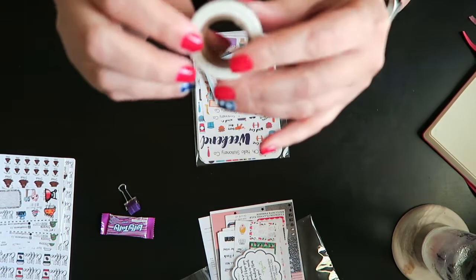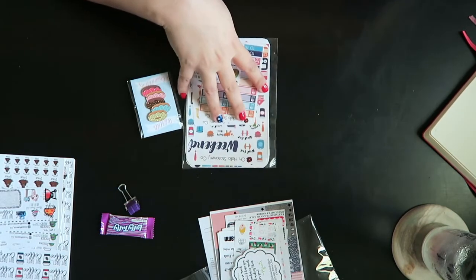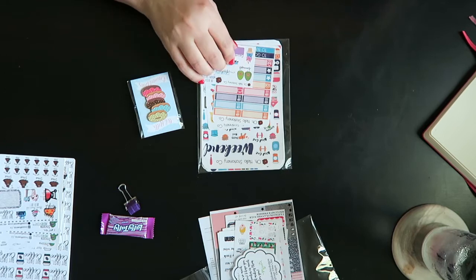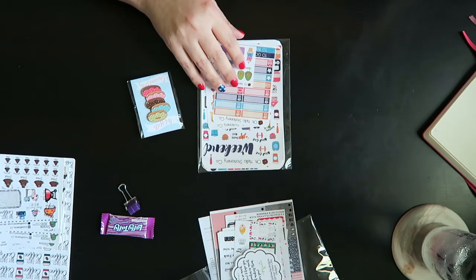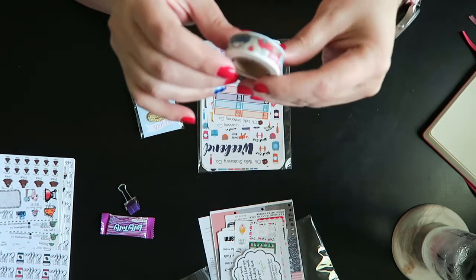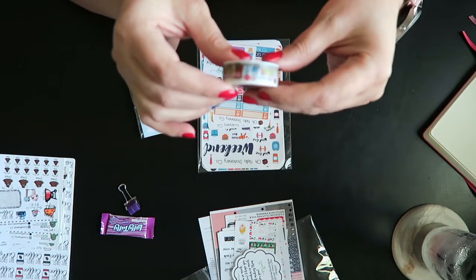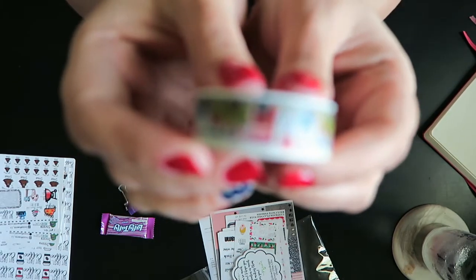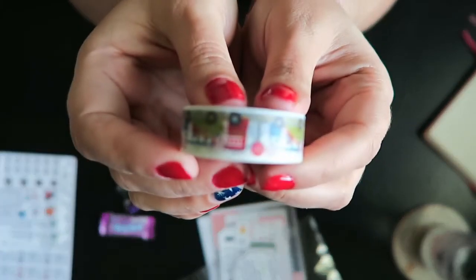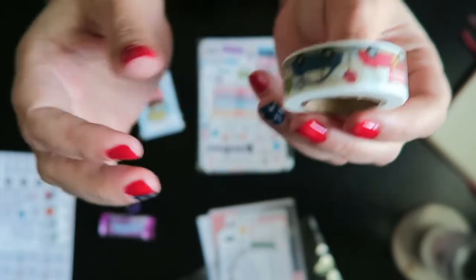So I got a little washi. This was one of her random grab bags that she was doing, and so I didn't get to pick what came with it, but it all came with some washi. So we got, looks like, just a street scene. I'll come in here a little closer, see if we can focus on that. So it's just a little street scene, that washi.